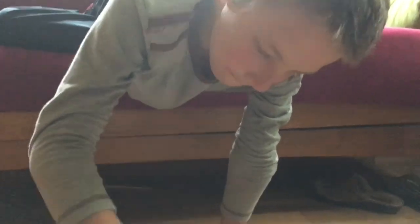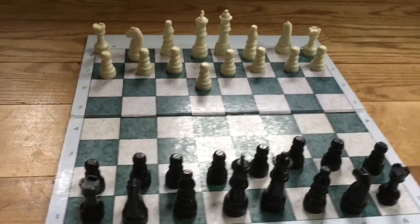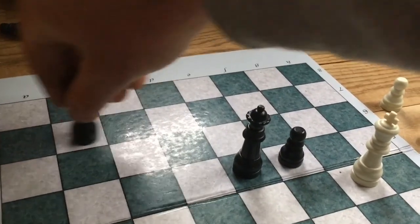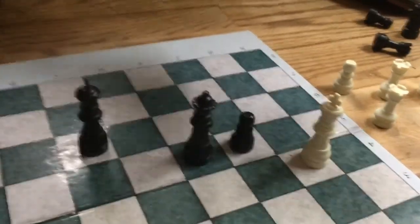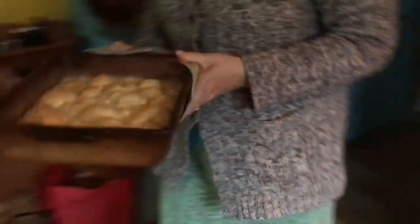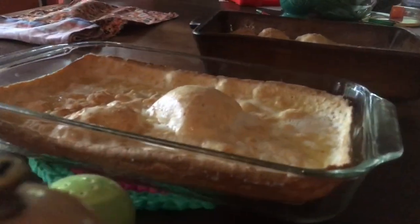May the best Italian win. Leading with that? Okay. Yorkshire pudding. I just make Milo instead.